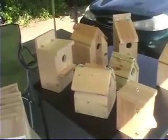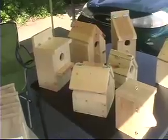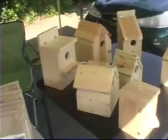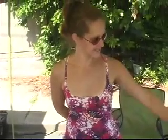Are those bird feeder bird houses for certain kinds of birds, like martins? No, they're a general bird house. Some of them are more specified towards bluebirds or chickadees and things like that. We have one like this at the house, and we have a family of bluebirds living in it right now.